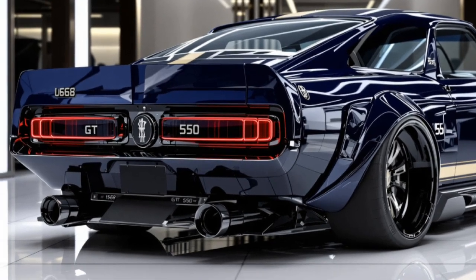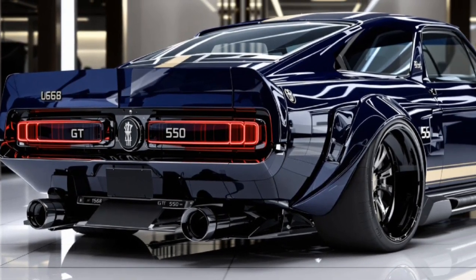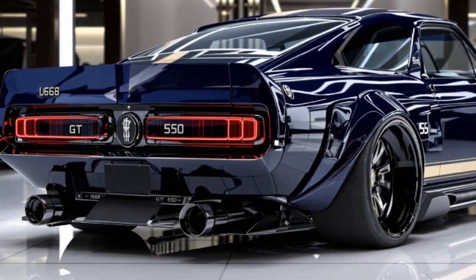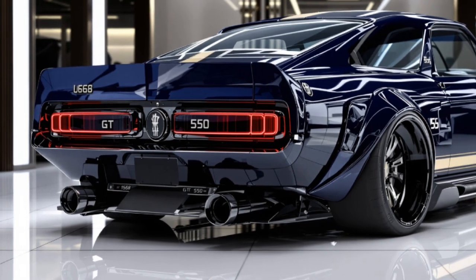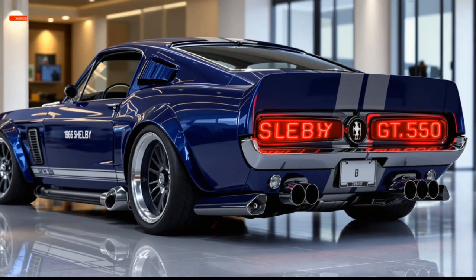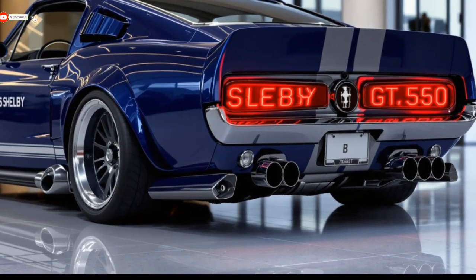Today, we're diving into one of the most iconic Mustangs to ever hit the pavement, the 1968 Shelby GT350 convertible. A rare beast, built during the golden age of horsepower. Let's take a closer look at what makes this classic so unforgettable.